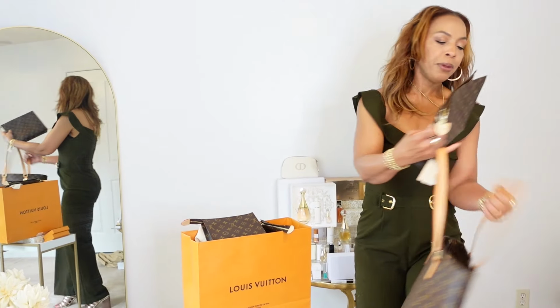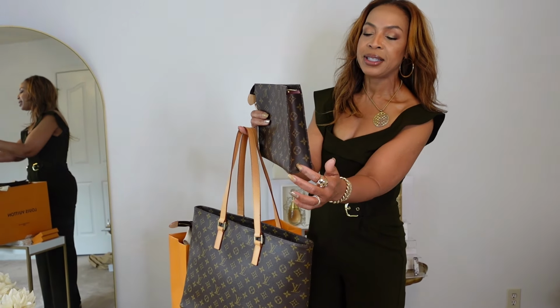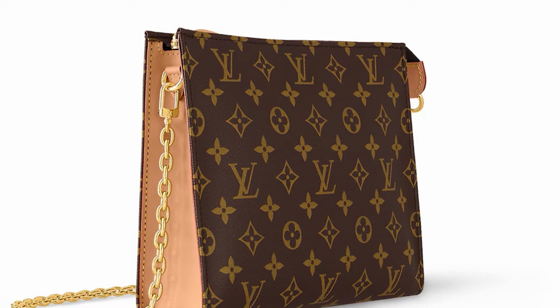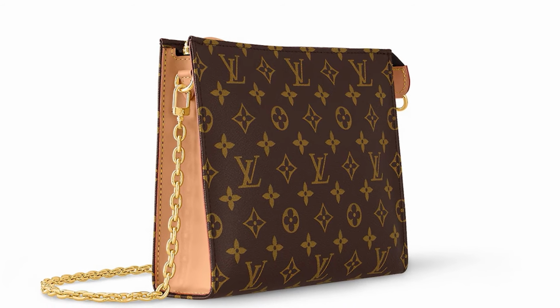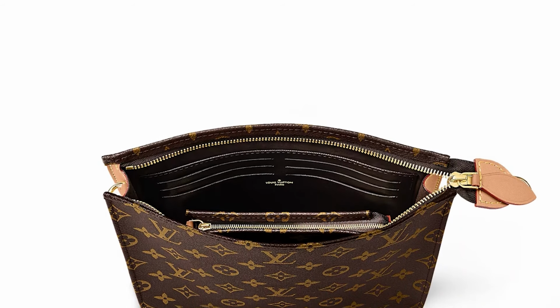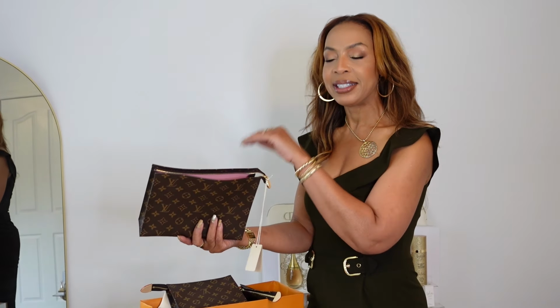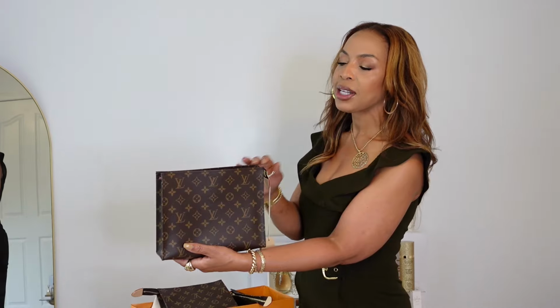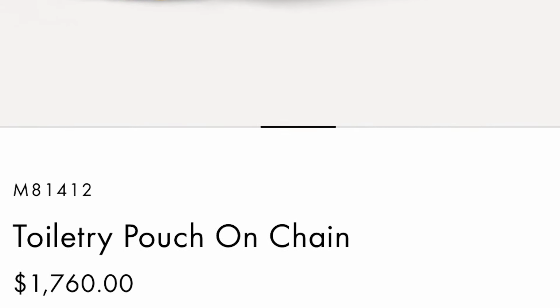And the way that they did that was that they gave you a chain and they made this side vachetta leather. For example, this is my Luco tote. They took the vachetta and put it on the side of the 26. Then they gave you a chain themselves with 2 D-rings on either side of the 26. And in addition, they put in some card slots. This toiletry bag is empty. It had no card slots. So again, they discontinued it, put D-rings on either side, gave you a nice chain, put in some card slots so that it was more of a handbag, but then they charged almost $1,800 for it, okay?